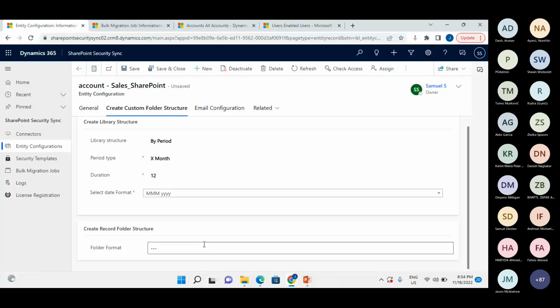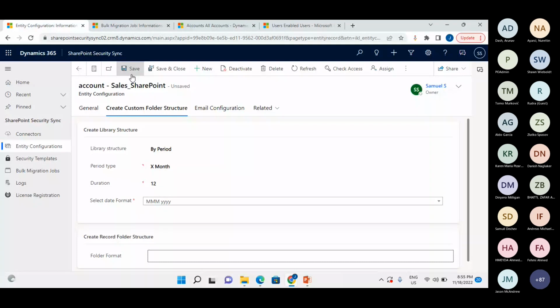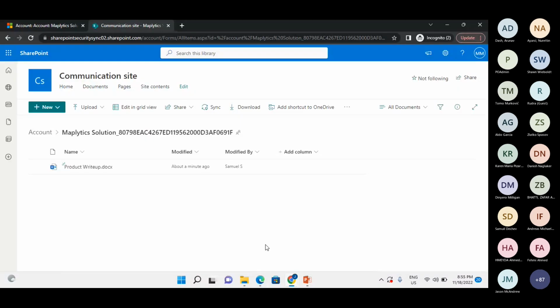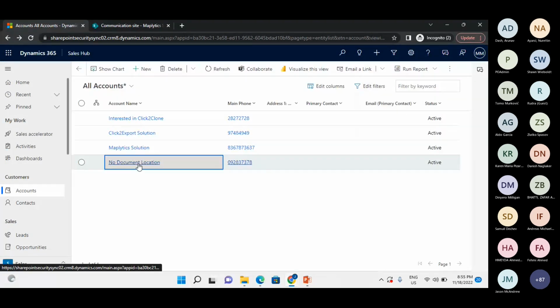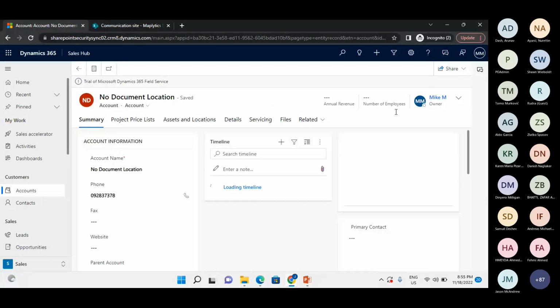So you can customize your record folder structure as well. You need to enter your logical name, followed by a comma, text, or a combination of a logical name and text. As of now, I'm not entering or creating any record folder structure over here. If I save it, then whenever any document location is created for any account, that account will be moved to this record in the SharePoint. I'll show you in real time how it works. Let's take one record for example, let's assume Mike, who is currently working on one of these records, and he wants to upload a file.